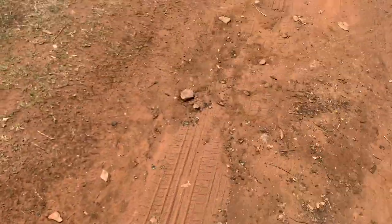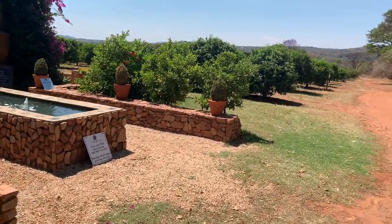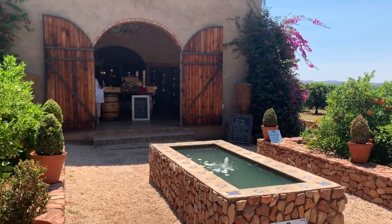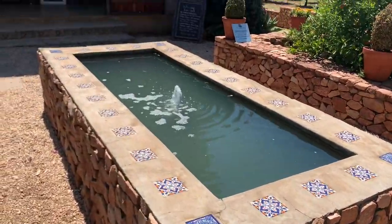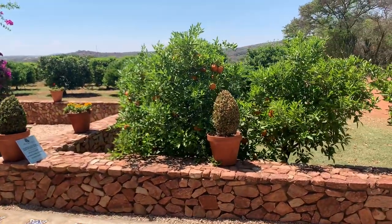The girls have arrived. Oh, it's so stunning here. Look, it's called Almost Orange, and this is in Harties. And this is their famous courtyard. When you enter, there's a mini fountain. It's stunning, and they have oranges growing there.